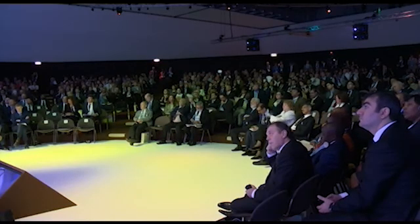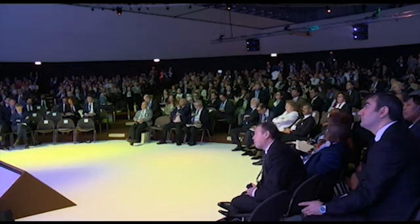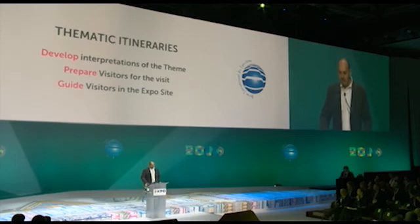Let's now take a look at thematic itineraries. Another great innovation of Expo Milano that can help us to improve the visitor experience. By connecting many areas and different types of participant spaces, thematic itineraries perform three essential functions. They develop different interpretations of the theme within the site. They prepare visitors for their visit, enabling them to plan their journeys, individual journeys, before they leave home. They guide visitors around the site, helping them make the most of their experience.